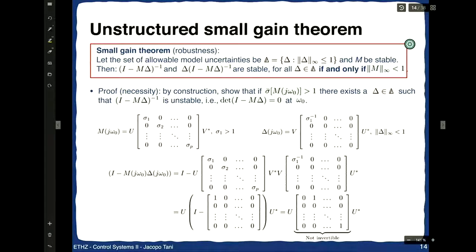We remember the singular value decomposition. So we define it as if it was already broken down in a singular value decomposition. And basically what we say is M(j omega 0) is equal to whatever are their unit vectors and the singular values across different directions. And we just define the first one to be bigger than 1 so that there exists a direction where this gain is bigger than 1.